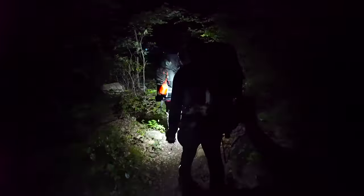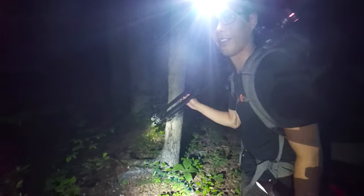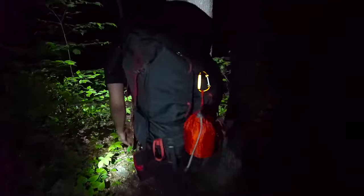We hadn't seen anything. And now it's starting to rain. I really want to hurry up and get our shelter set up, but this is not looking super promising. Okay, we just found this little offshoot, and I think it looks like it's promising. This might be good. This is workable.